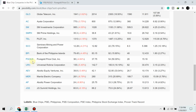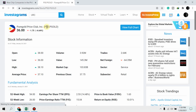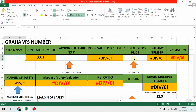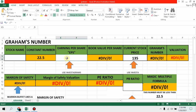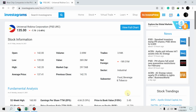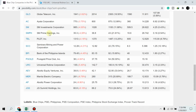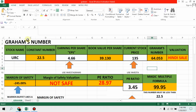Next natin is si URC. Ayan. So, malapit na po tayo matapos, guys. URC. Let's wait. Ayan. So, 135. So, EPS natin dito is 4.66. Tapos, PB ratio is 3.45. Enter. So, hindi rin to sale. Ayan. So, X rin to, guys. So, next natin si AEV. Si Aboitiz to, eh. Ayan. Burahin.